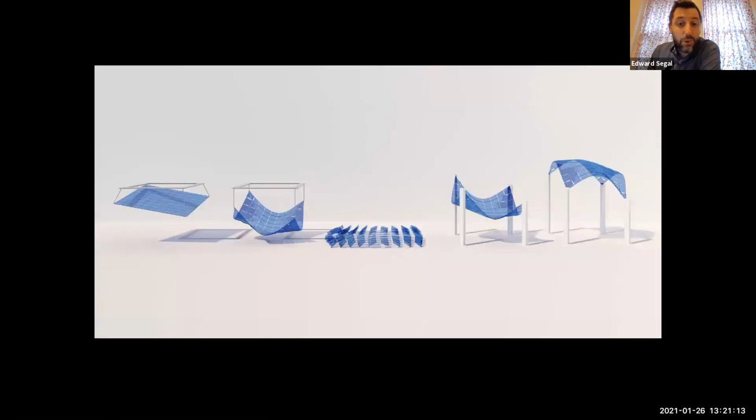And so in 2018, the International Association for Shell and Spatial Structures had a call for a competition to build a pavilion in Barcelona for their annual conference. And the team that I worked with was really interested in exploring how to reuse waste. And we focused on reusing plastics. And after looking at a number of different products, we finally settled on acrylic.